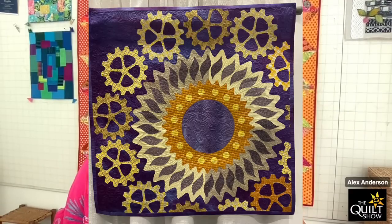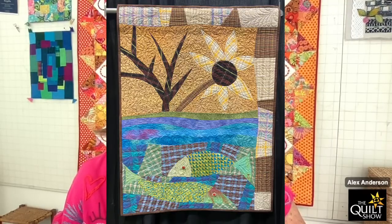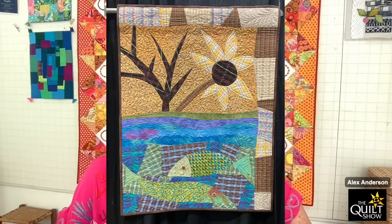If I say names and you don't know who they are, write them down and Google them, okay? And then last but not least is Ricky Timms. And so here is his. I would know that's Ricky's by the avant-garde nature of it and the wonky piecing. And I feel like that sunflower is kind of a signature of his too.